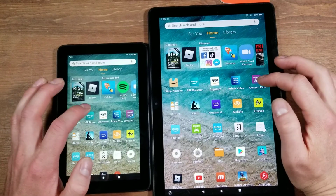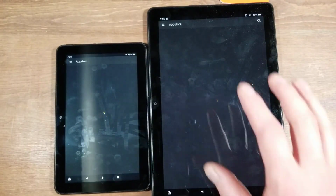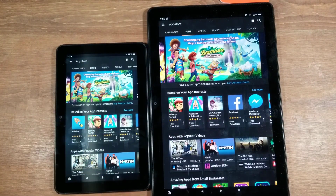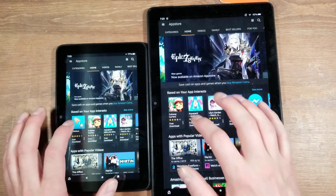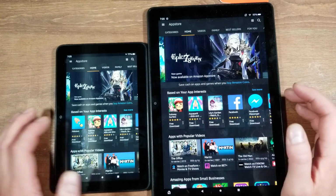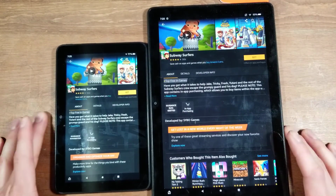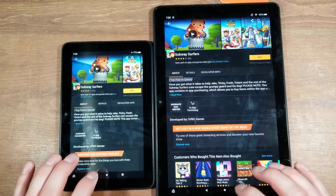Next we'll go into Amazon App Store. I have Google Play Store on the 10, but I could not get it to, ooh, that was actually faster. But I could not get it to download on the 8. It kept messing up all of my other apps, which is weird, but so we'll go ahead and hit Subway Surfers here. But you can get, sorry about all the fingerprints too, just keep on touching it, you know.